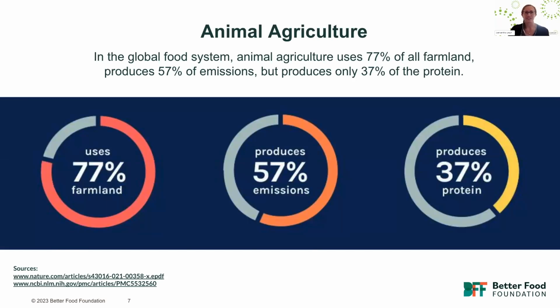Animal agriculture uses 77% of all global farmland and produces 57% of all food-related greenhouse gas emissions, but it only produces 37% of the world's protein. So plants produce most of the protein, while animals produce most of the emissions.